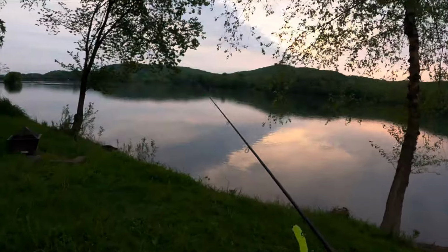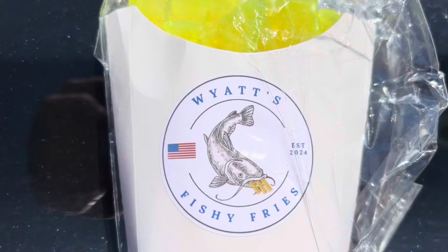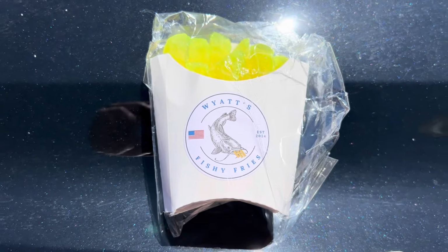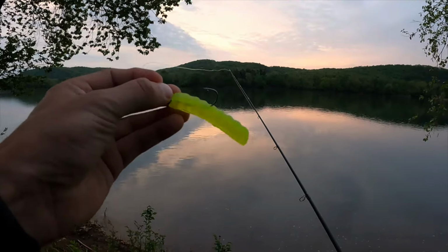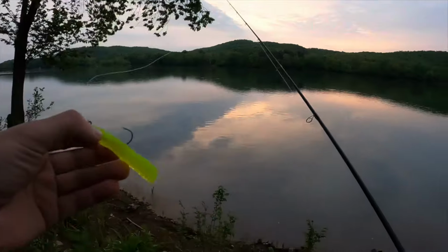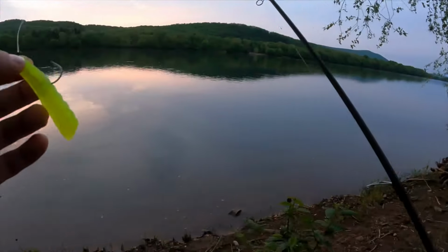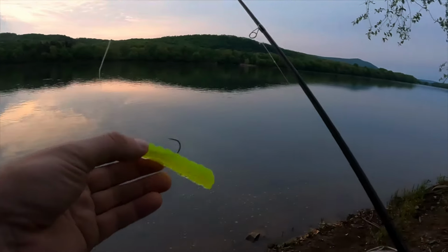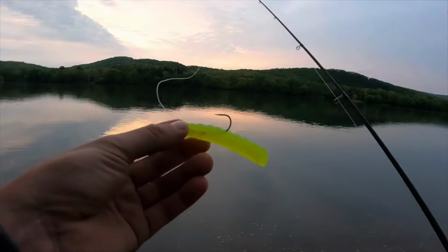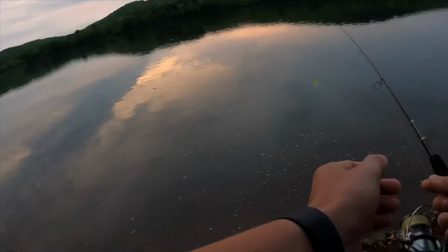Good morning, everyone. So I'm gonna start out here at Susquehanna, and I'm gonna be using these French fry looking lures. So these lures are actually by Wyatt's Fishy Fries. I found this bait on Facebook. A friend actually sent it to me, said, hey, you should try these. But I thought this was very interesting, intriguing. So this kid claims that he used French fries where he fished, and he had the idea of making French fries into a soft plastic, and well, here it is. So we're gonna give this a try, see if the smallies wanna eat a French fry looking lure.